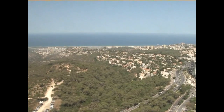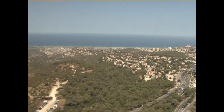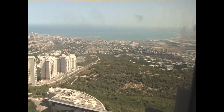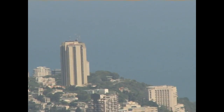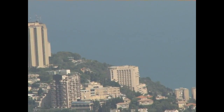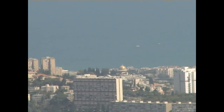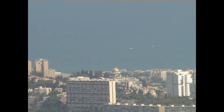Here we're looking east, out at the Mediterranean. Here we're looking more north. We're looking at the overview. The old overview looking down onto the Baha'i Gardens, and right in the middle is the dome of the Baha'i Gardens.